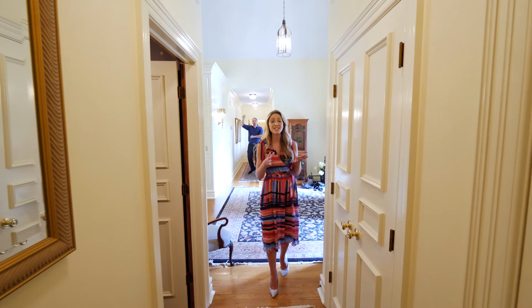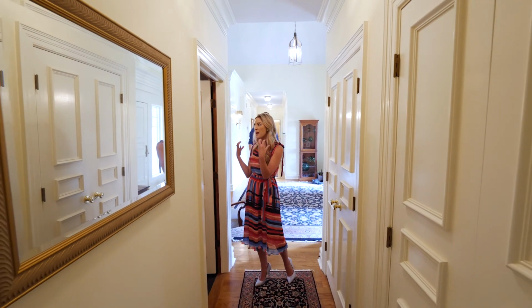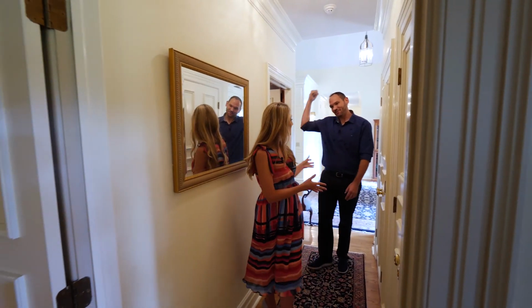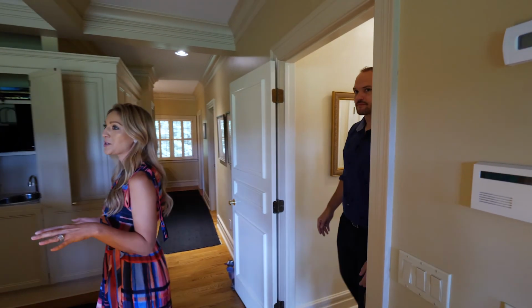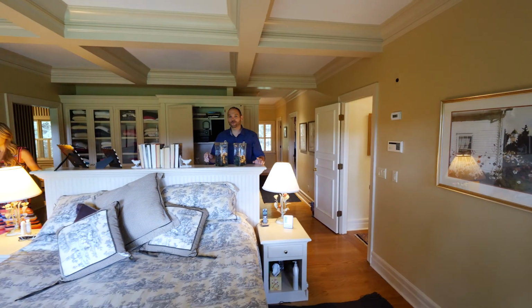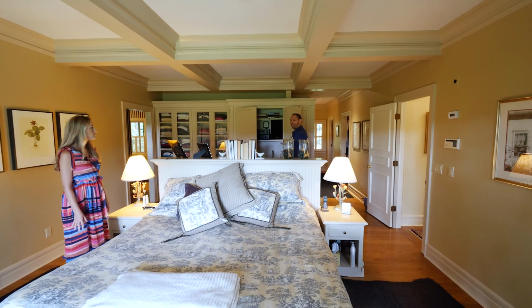And now we're coming into the master wing. You pass this fabulous bathroom. It's the guest bathroom. You'd think it was the master, but no, with the judges paneling on the ceiling. Where were you? Over in the east wing. And now you step into the master, which feels like its own house by itself. This is exquisite. And you know what they say in the master? It's where all the magic happens. By magic, they mean coffee.